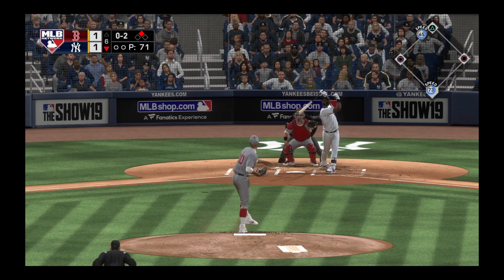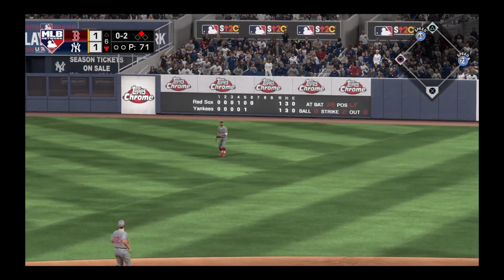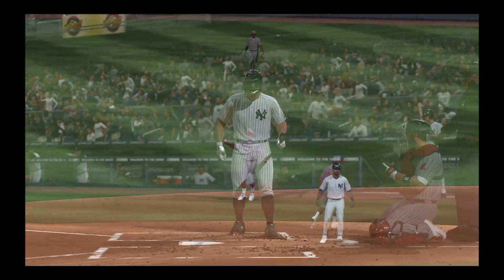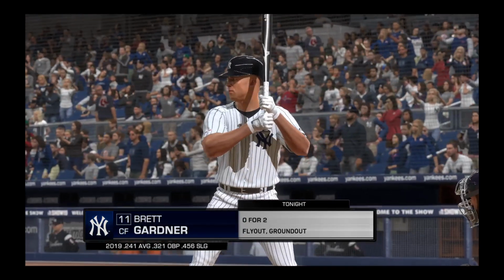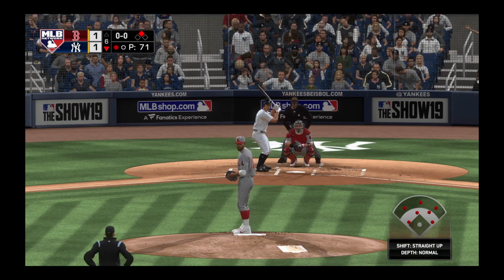Working for the punch out and the offering. Lofted in the air out toward right center. Betts has a read on it, makes the play, 1 away. And the runner, not tagging, will retreat to second base. Runner at second, 1 away. And up next, the left-handed hitting Brett Gardner.